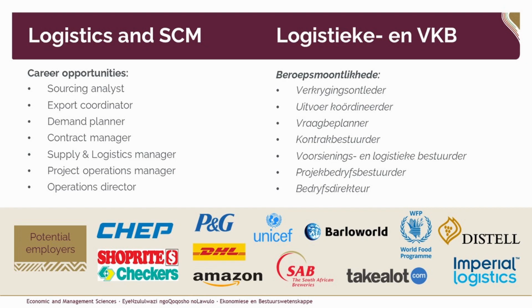Logistics and supply chain management is like an intricate web that connects things together, and it is through those connections that we're able to share our skills in the workplace and, like mentioned, products in formal retailers and even vibrant marketplaces. Our graduates are easily employed in almost every public or private business, like Transnet, SA Breweries, DHL, Woolies, Takealot, Imperial Logistics, Distell, and the World Food Programme, just to name a few. We hope you'll join us.